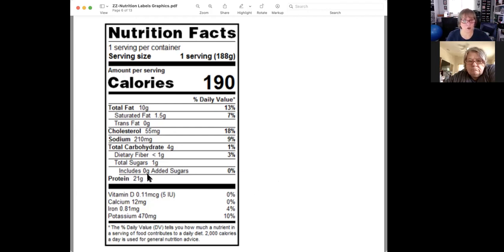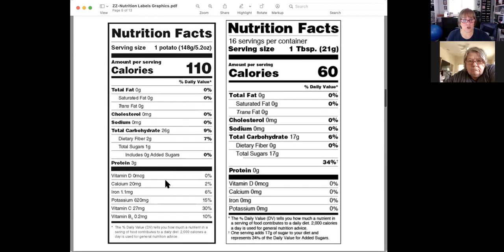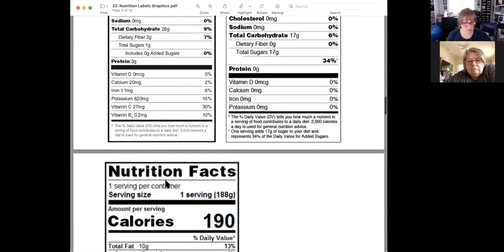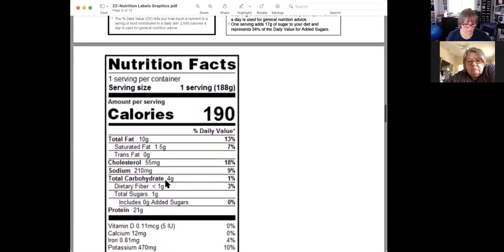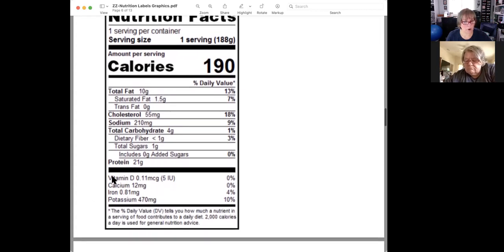You want good protein sources. Now, none of these labels right now have ingredients, which is another piece of the nutrition facts. So we can look at those in a bit. The things that need to be on there now, I think, are these 4 products, but certainly the vitamin D and the potassium.